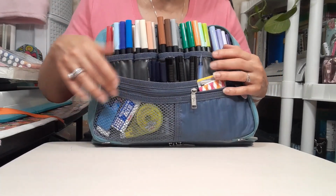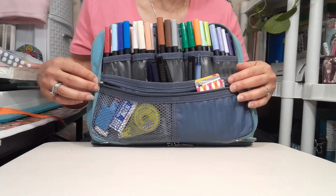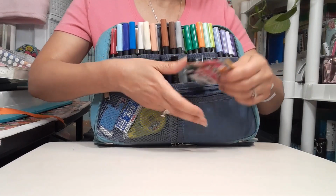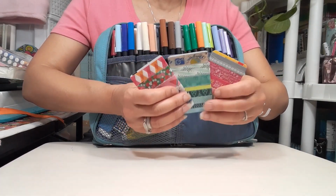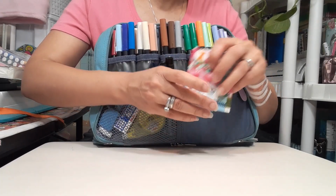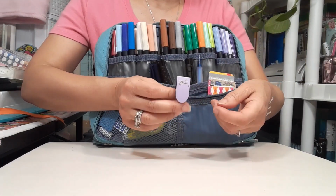And then in this section, so it's like a long zipper section. It actually zips all the way around, but I just stopped it here to hold these. So I've got some washi strips here on some old cards, old hotel or gift cards, that kind of thing. And then I've got like a magnetic bookmark here.